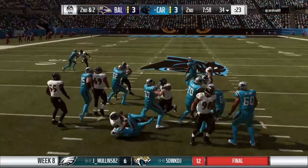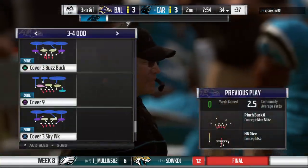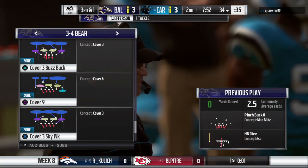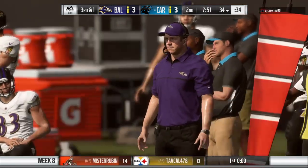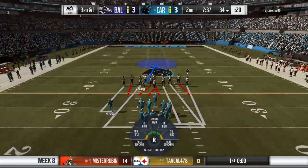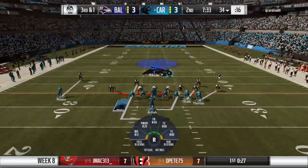Handoff comes to Anderson. And this time he's not going anywhere. They'll get him down right at the line of scrimmage. Tackle made there by Tony Jefferson. And when the defense wins and gives up no yardage on a running play, that's something they can build on and carry themselves forward throughout the game.